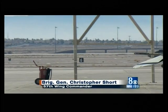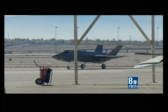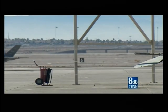And I think, like we were talking about earlier, with it integrating with the weapons school, that's going to be the building block for integrating it with the rest of the combat Air Force. And to put iron on the ramp, it's exciting. And now we're going to press on with the mission. The first class of pilots to learn the jet's combat weapons systems will come through in 2018.